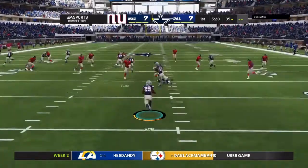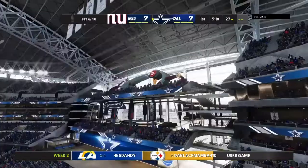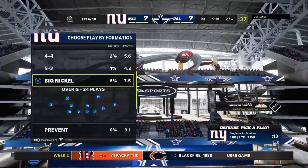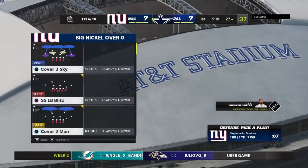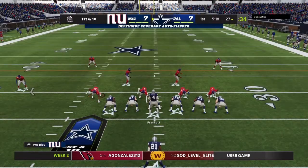This one fielded at the 5. And out a little across the 25 to the 27. The Dallas offense here set to begin the drive.